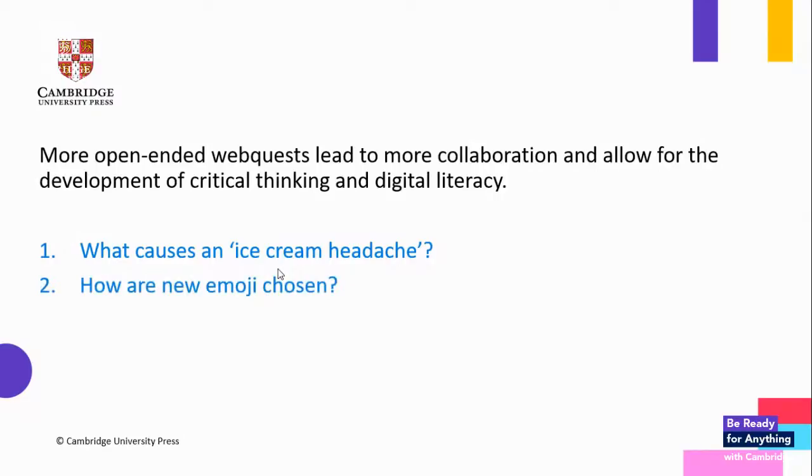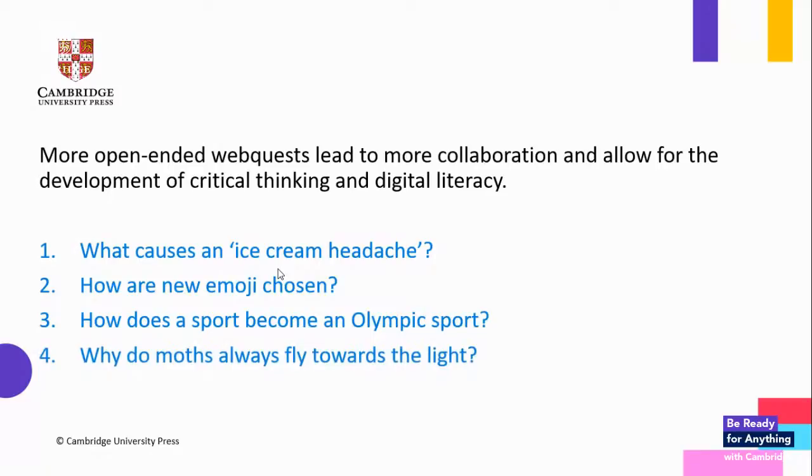Another one, how are new emoji chosen? That's an interesting process. It could be, how does a sport become an Olympic sport? Another one, why do moths always fly towards the light? And one that lots of my students really like, how can you survive a crocodile attack? With these, I would put students into pairs or groups, put them into breakout rooms on the platform, and ask them to choose one of these things to go off and research.